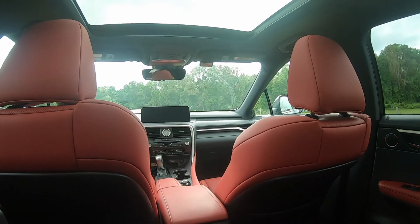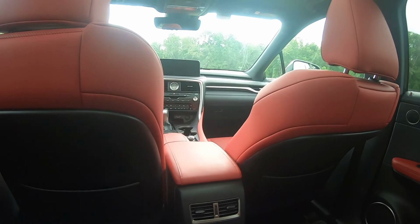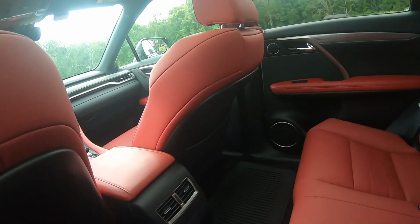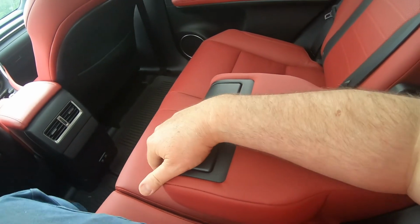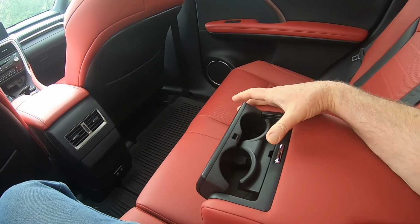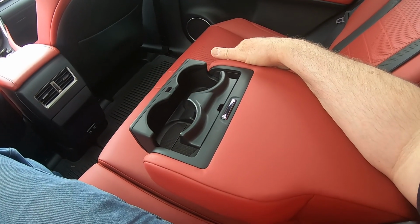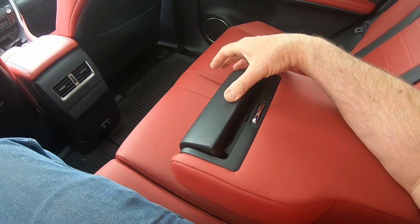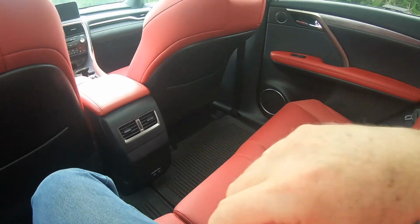Whee! Let's do this again. Ooh, whee! Yes, they're very comfortable. We also have an armrest. Let us examine it. Uh-huh. Yeah, that's good. That's nice there. You open it up there, what do you got? Huh? Cup holders. Yeah, beautiful. Beautiful cup holders. All right. What else do we have now?